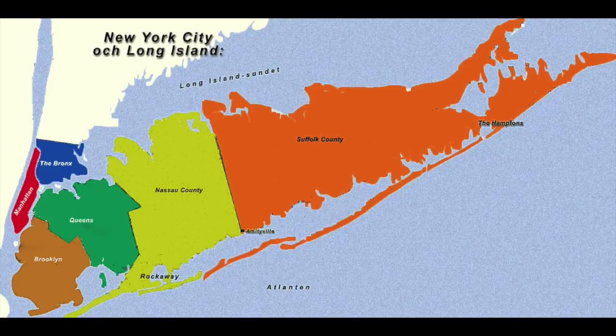Luckily, due to government efforts, today, the beetle can only be found in some parts of Brooklyn, Queens, and Long Island.